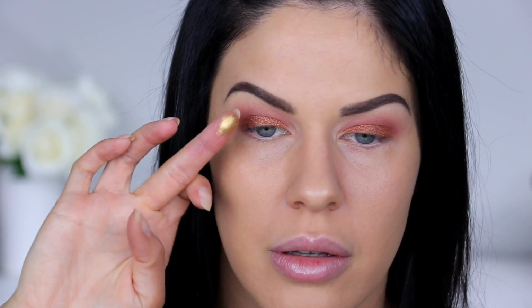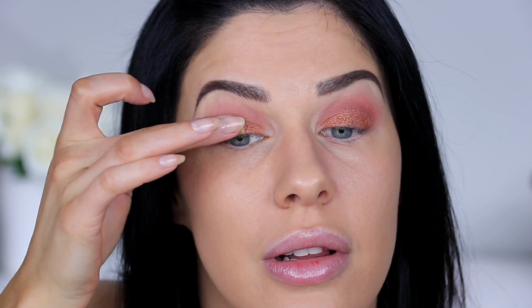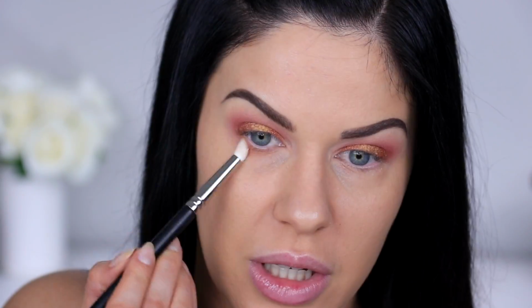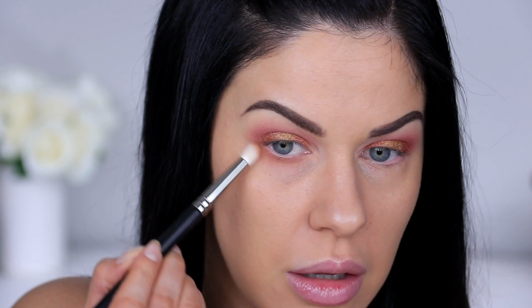All right, maybe we should try the 24 Karat. It's a pretty cool gold. I'm going to put that in the center of the lid. Well, that adds a little bit more dimension, doesn't it? Running Sandalwood through the lower lash line, and then we'll probably finish with a bit of Bubbly, the highlight shade, and we'll move on.